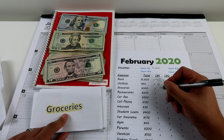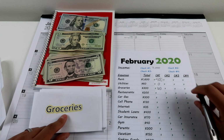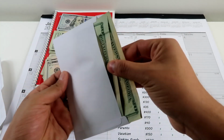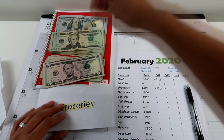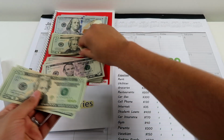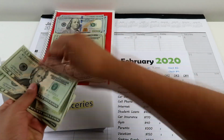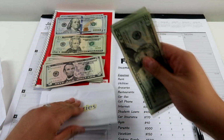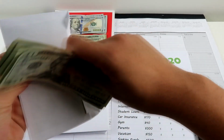So for groceries, we are going to be putting in $160, which will bring it to a total of $200. Since we already have $200 here left over from last month, we're only going to be putting $160. So 20, 40, 60, 80, 100, 20, 40, 60. Okay, $160 will be going into this envelope for groceries.